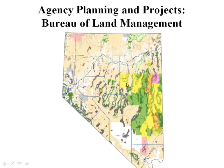The yellow areas are areas that have been identified and have started some pre-planning process. So they've actually gone to the field and started developing site-specific data that will be rolled into an EA or an EIS. And then on the eastern side of the state, you've got an entire district, the Ely BLM district, that has entered their entire district into a planning process.